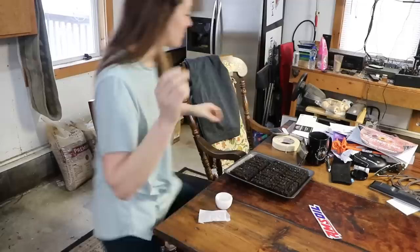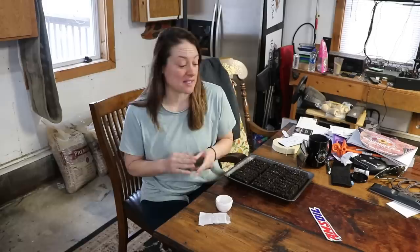Starting with rocket red snapdragons. This is a leftover packet from last year, and I succession plant my snapdragons because I grow multiple different varieties and each one has a slightly different bloom time. So I find that even by starting them at the same time, I have blooms for a long time during the season. Last year I had some amazing snapdragons.